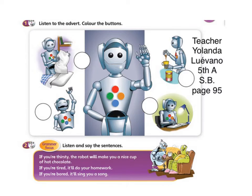So let's open our student's book at page 95. At page 95 we have this robot. It says, listen to the advert and color the buttons. Pay attention, we're going to need colors red, green, orange and blue. Okay? I think it's orange, or maybe it's like a dark yellow. Whatever, it doesn't matter. We're going to listen to the audio, and I'm sure that in the audio we will get the correct answers.